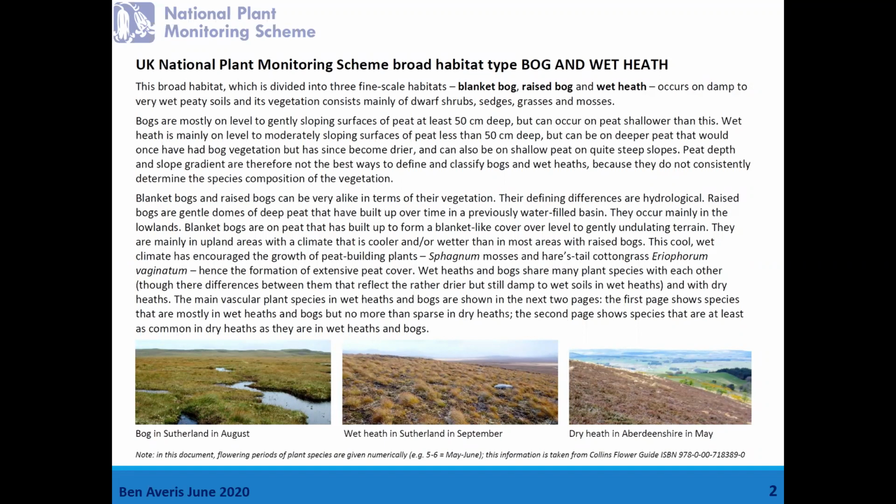On this page, there are some photographs at the bottom of bog, wet heath and dry heath, because we do need to remind ourselves how to tell dry heath, because they can all be very heathy. Bogs can have so much heather, as I mentioned in that poem. And they can look very similar to wet heaths, and we need to be clear about how we distinguish wet heaths from dry heaths as well.